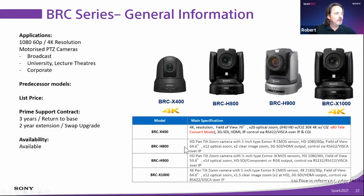1080 60p view, 64.6 degree, very specific, 12x optical zoom, 2x Clear Image Zoom, 3G HDMI output, and so forth. And again, with the H900, using the Exmor, 1080 60i, field of view 59.6 degrees, again being very specific, optical zoom of 14x, HD SDI, RGB output, and then the X1000, which is our 4K pan tilt zoom camera, 1-inch type Exmor R. So using the best of our technology within this segment.